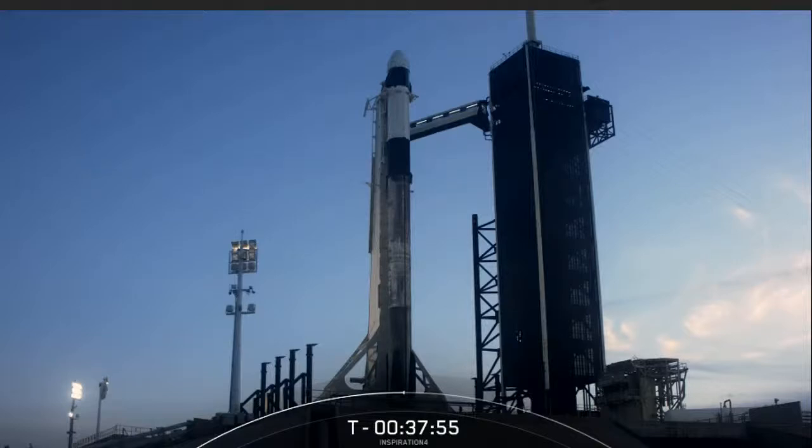Yeah. Now, next up, we will be having prop load begin, and this is basically when Falcon comes alive. We begin to load liquid oxygen and rocket-grade kerosene, also known as RP1, into both the first and second stages. Dragon is already fully loaded. The fuels for Dragon, the hypergols, get fully loaded down the street from pad 39A a week or two in advance to launch. So it's already locked and loaded. Up next is the prop load for Falcon 9.